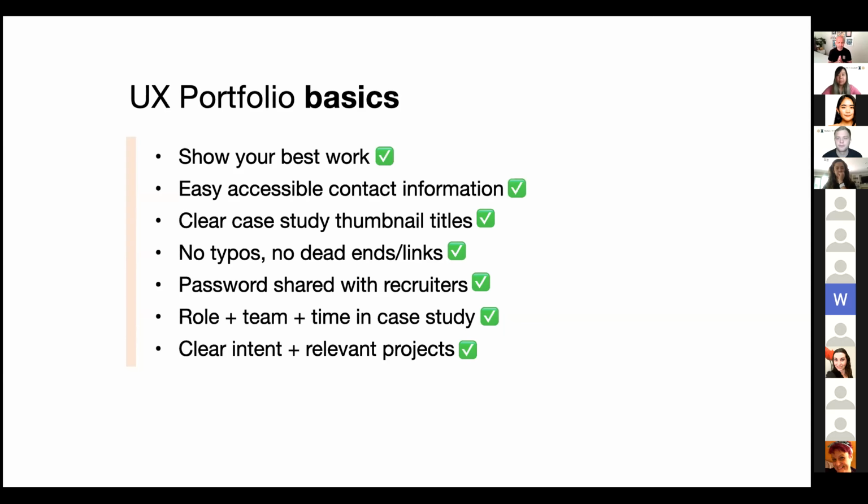And lastly, just making sure those are relevant projects, as I mentioned before, there's clear intention. If you're applying for a job as a product designer, the work that you put on your portfolio is representative of that. And if there are any hobby projects, they're sitting in a different part of your portfolio.